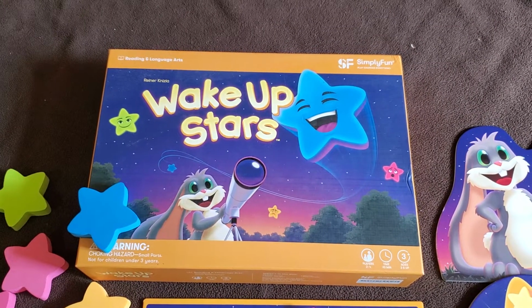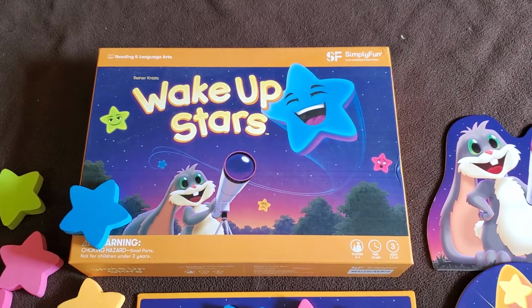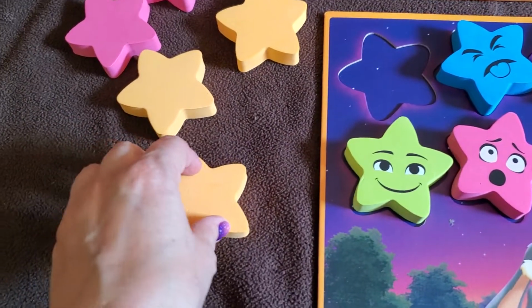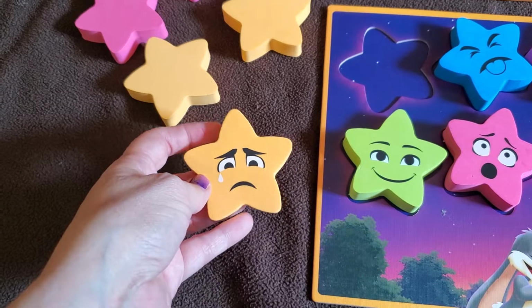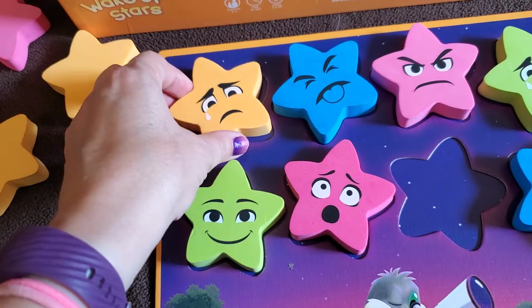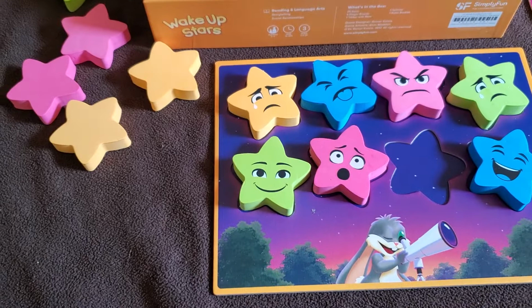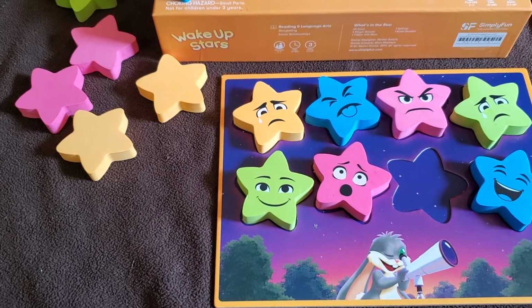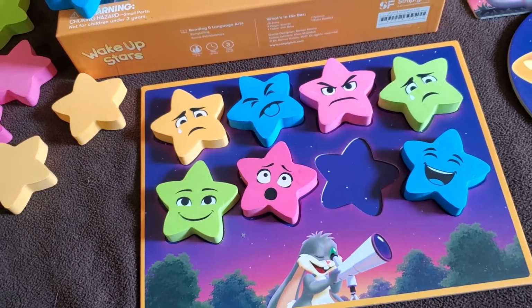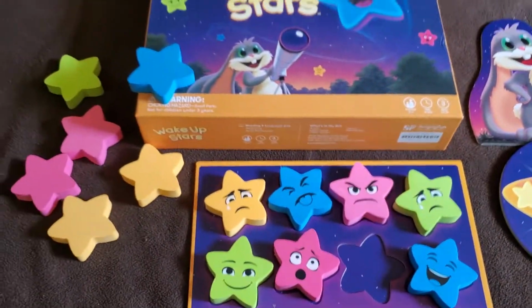Wake Up Stars is a game for our youngest players, ages 3 and up, that helps them to identify and talk about their feelings. In this game, players spin the spinner, then they turn over one of the stars. They share something that makes them feel the emotion that the star is showing, then they put the star on their board. If the player spins the spot that has 2 stars, they get to draw 2 stars and share their feeling with one, and then match the face of the other one by making a silly face, or an angry face, or a scared face. You can also get a chance to say what makes Tibber happy or sad or angry in Wake Up Stars.